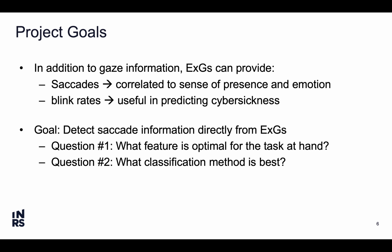So to achieve this purpose, we propose the use of two conventional classifiers and a new hierarchical classification approach to classify the saccadic eye movements into 36 directions in VR. To achieve satisfying classification performance, we explore the use of two popular feature extraction methods. So, in this study, we want to answer two questions. First of all, what feature is optimal for the task at hand? And then, what classification method is the best?